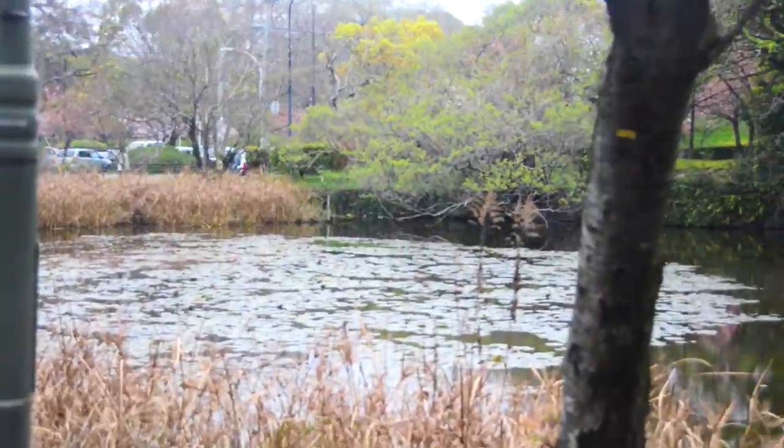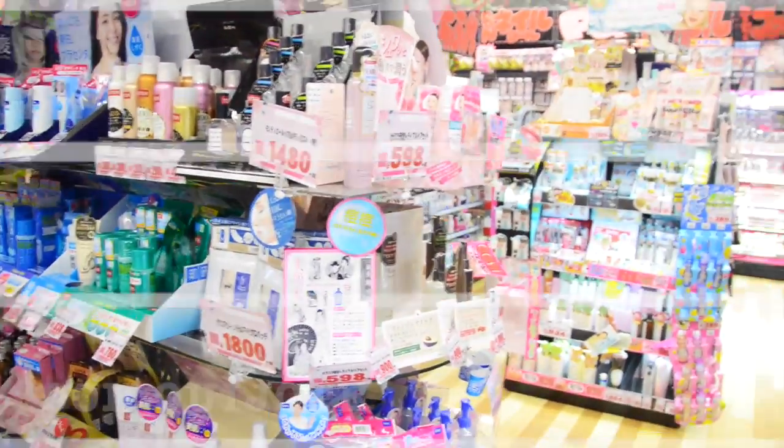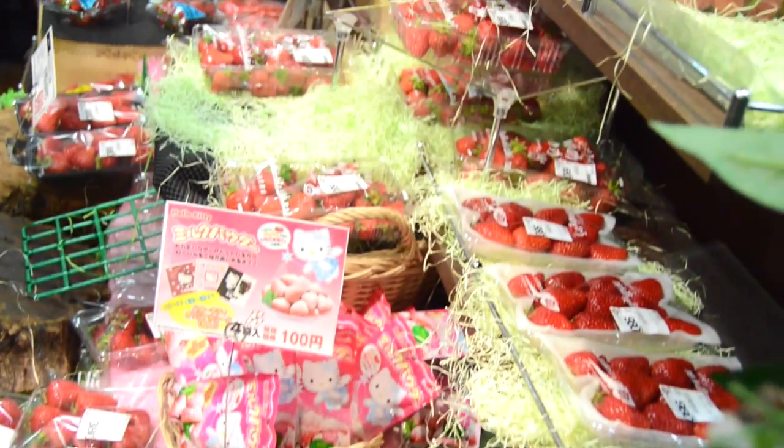So after that, we decided to do some last minute shopping because today was our last day in Fukuoka, and it sucks. But you know, some more car footage to get a better idea of what the buildings and infrastructure, wow, fancy, but basically how Fukuoka is like. So then we went to Don Quixote, and that's basically a place where they have a lot of cheap Japanese goods and they're pretty good value. And we went shopping for strawberries because why not?